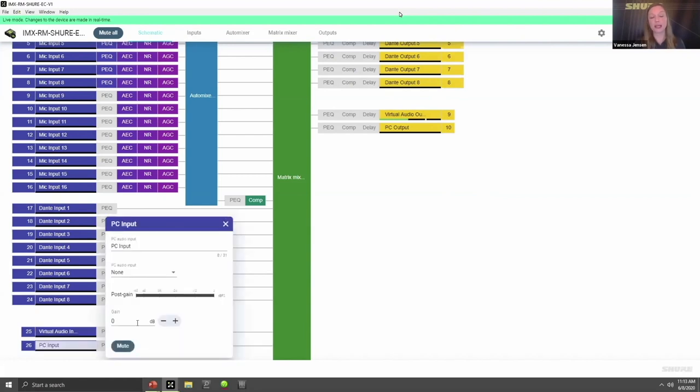So here on the PC input side, on the lower left-hand corner of your screen, you'll see I have access to bring content in or take content out from my conference room based on the peripherals on the Windows device that is hosting my instance of IntelliMix Room.